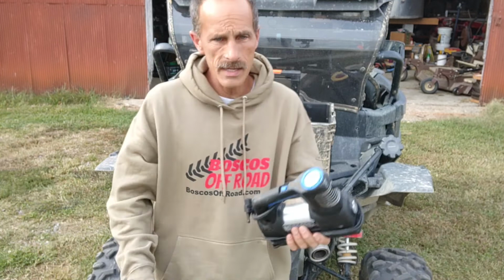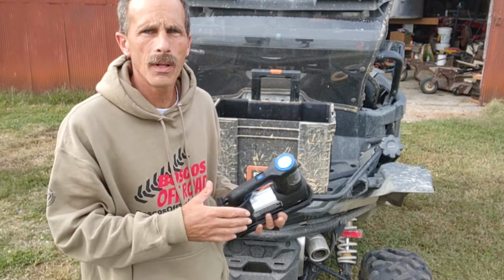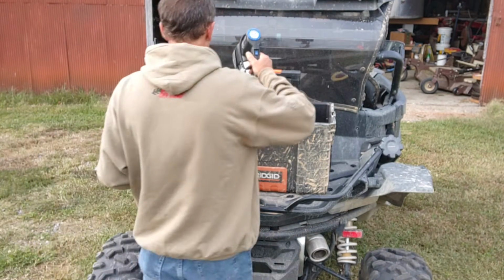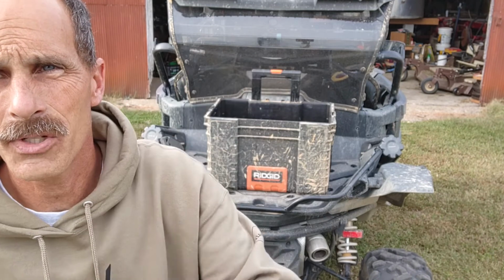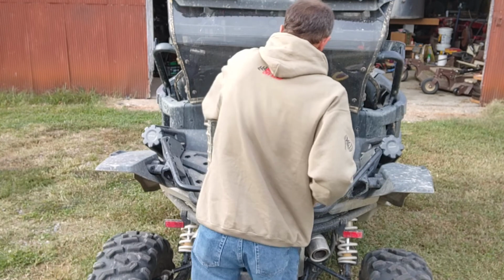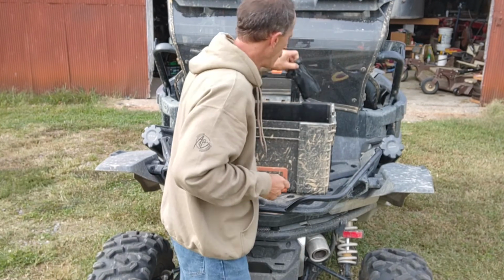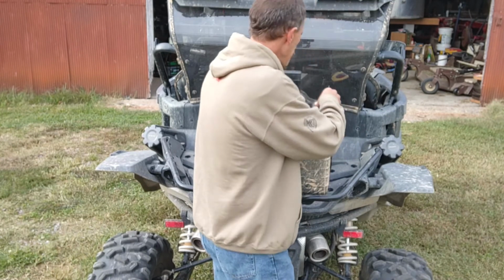And last but not least, we have an air compressor. So if we get a flat on the trail, we can put a tire plug in there, pump her up, works off the cigarette lighter, and we are ready to go. We can't forget the 1/4 inch extension and another Allen key for the other side of the windshield. Electrical tape in a CF Moto toolkit. That's actually it for everything that's kept in here.